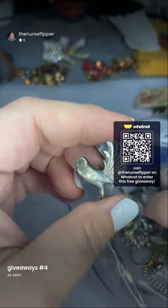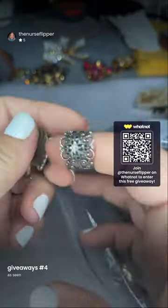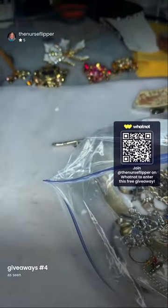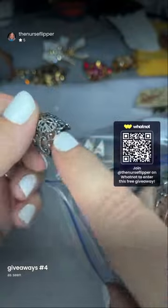Anything else? If you remember, just ask. Oh, look at that one. It's like a sterling filigree open. This one's a bow sterling. And it's adjustable.